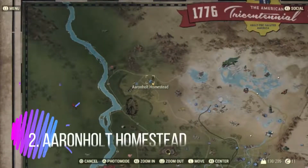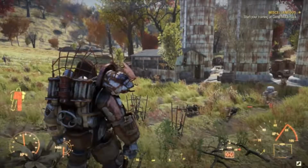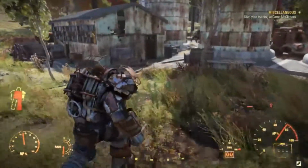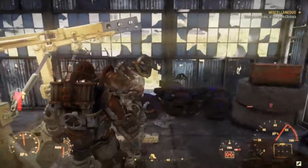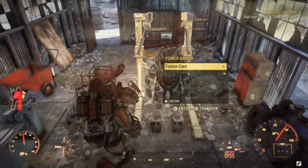Number two on our list is the Aaronholt Homestead. And I know I've showed you guys this in my last video because this is where my camp is. But it's pretty simple. It's just right in this shed here. And this one did show up for me. So there it is. Just make sure you look out for insects and ghouls.